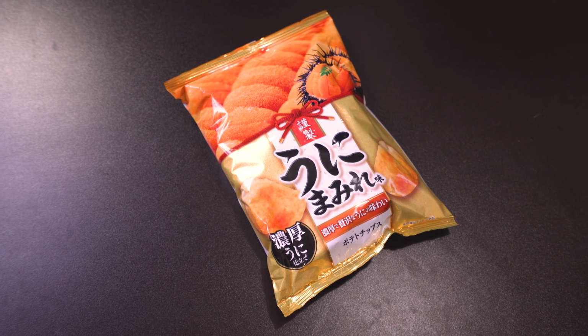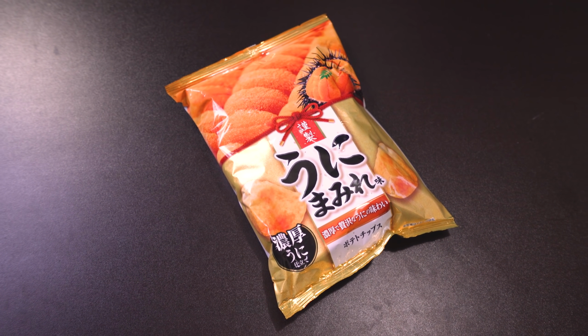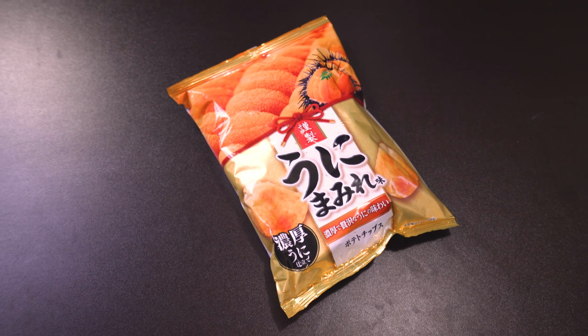This is an interesting one. I'm glad I got the other one. Uni flavored potato chips. If you don't know what uni is... It's sea urchin. I've actually had fresh sea urchin. It's actually pretty good, once you get past looking at the whole thing. Yeah, it doesn't look very good. One of the main components of uni is that it's very salty. So maybe it's just a salty potato chip. I'd be okay with that. I like salt. I'm worried about the smell, though.